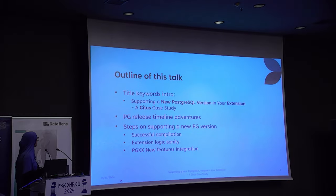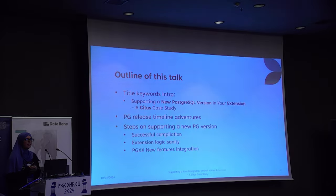Let me give an outline of this talk. I will start by giving the introduction to the keywords in the title. So what are we dealing with here? What do new major Postgres versions consist of? In short, what is an extension of Postgres, and what is Citus? Then I will talk about the benefits of following the Postgres release timeline, which is public and announced for everyone. Then I will go deeper into the actual steps of supporting the Postgres version, demystifying this step: what exactly we do at Citus, even going into the source code, how we fix bugs, and how we overcome the obstacles of supporting the new Postgres version.